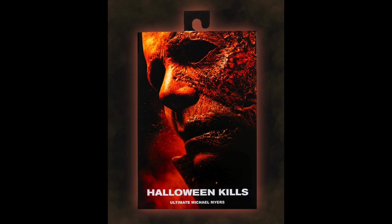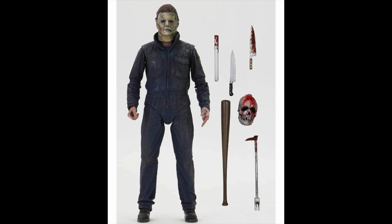It is the packaging for the figure. As predicted, it's the film poster. And I've got to say, putting my own personal feelings and love for the franchise aside, that's just one of the coolest film posters ever. It's got to be in the top 100. I know there's some classic posters out there, but that just does it for me. The colouring, it's perfect. I'm glad that's the packaging artwork.